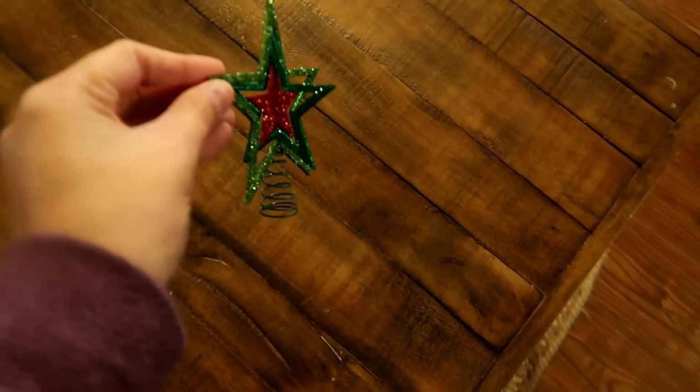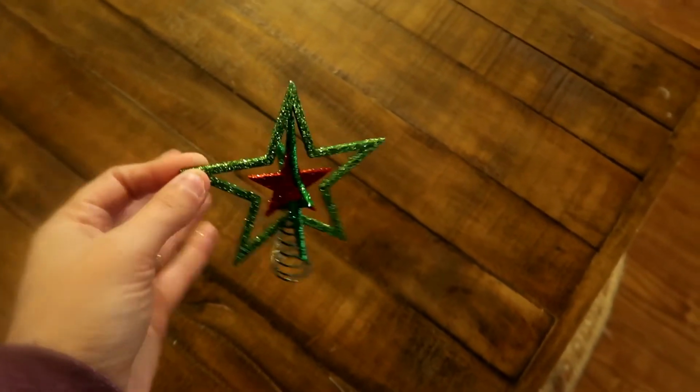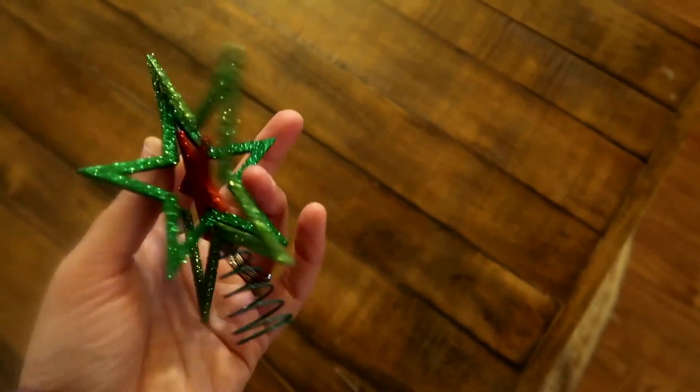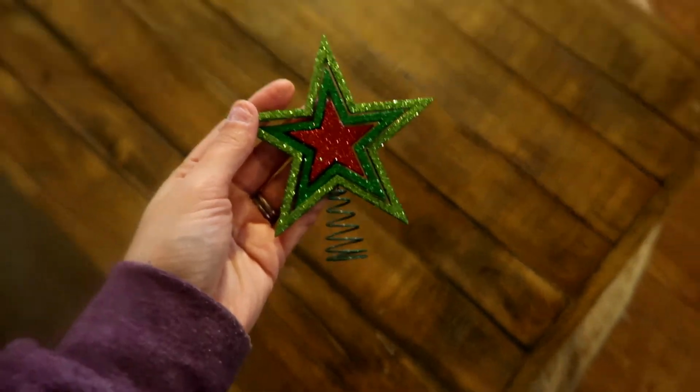Let's see if I can show you. There we go. So it's like, I don't know, wicked cool. I got this at Hobby Lobby, and I think it was like $2.99, but then 50% off. So I'm going to leave that as Matt's to-do project tonight. It was on yesterday's list, but I think he got busy doing something else. But anyways, so that is that.